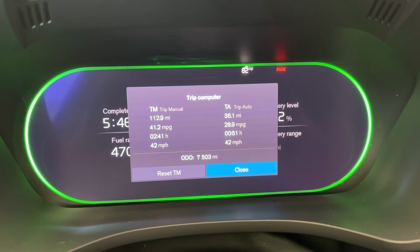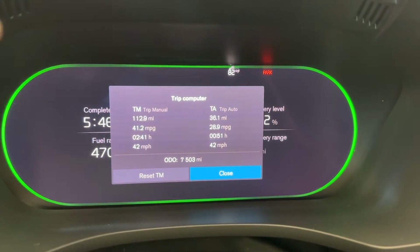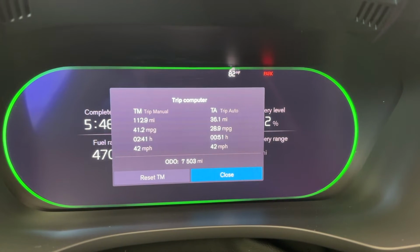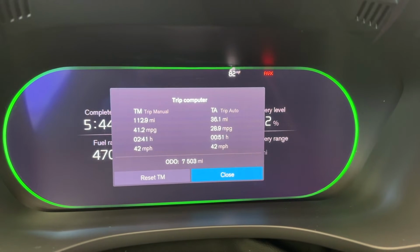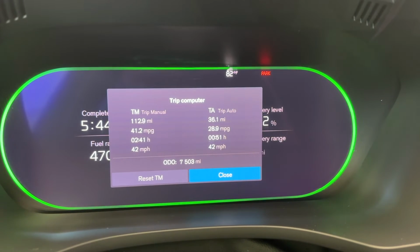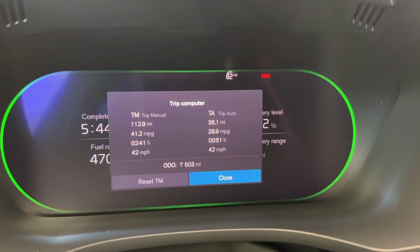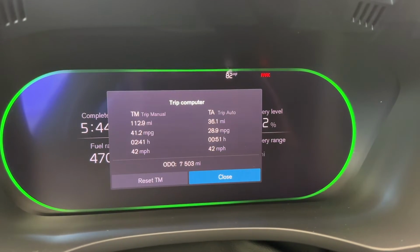Okay, I just made it back to work. So we're going to look at two things. TA is trip auto. That was all this morning. 36.1 miles at 28.9 miles per gallon. That was basically with no electricity. TM is since I reset at the gas station. So about 1/3 of this was done with electricity, and it is at 41.2. So that's the difference of the plug-in hybrid.